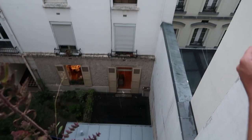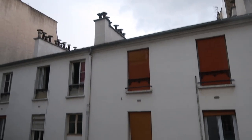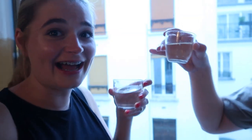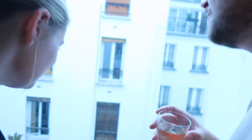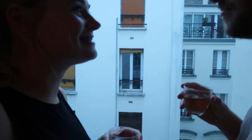Look at it! It's like a rainforest. Oh my goodness, rain. Yeah, it's like big drops. We've decided to hang tight and have a glass of rosé before we head out. Oh my goodness. This is rain. No messing about rain. We would be drenched within a second of walking out there.